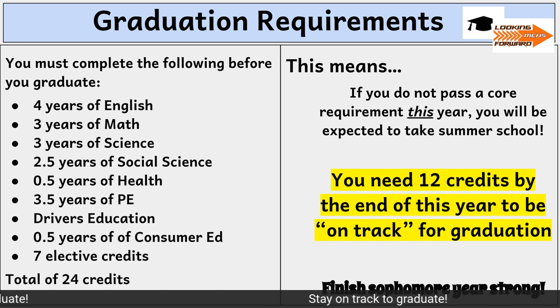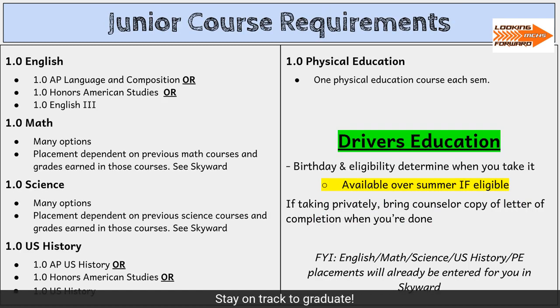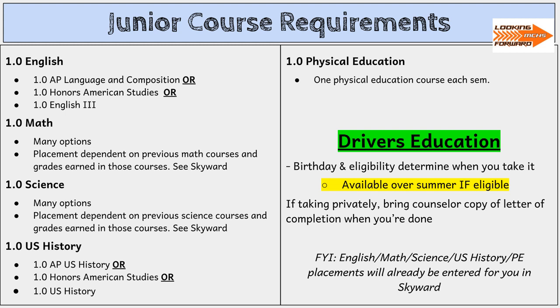Okay, Mr. Mankey, next slide, please. So juniors, what are your requirements? What are you going to have to take next year? You will take 1 full year, 2 semesters of English, and it has to be from one of these 3 bullet points. You should have talked about this with your English teacher already, and you've been recommended for one of these: AP Language and Comp, English 3, or American Studies.